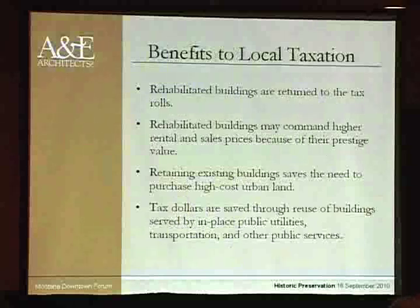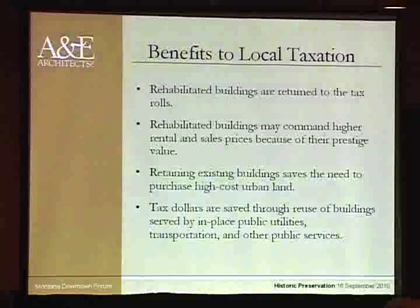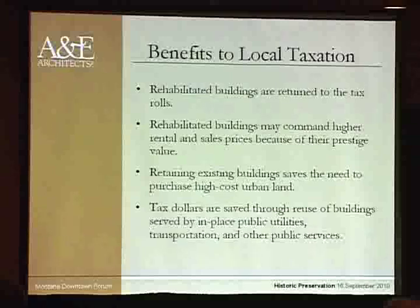As far as benefits for local taxation, when we see a lot of empty buildings, their uses are not generating income. The taxes may still be high, but if you can get it back into a good use, you also are returning the building to the tax rolls. They sometimes command higher retail prices, or rental prices, excuse me, and sale prices because of their prestige value.